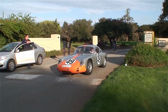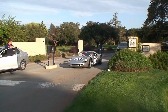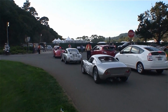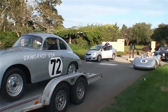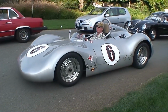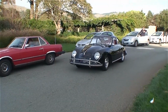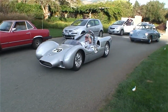There's an Abarth. Very carefully. 904. Hey, this is great. And we got one on a trailer here. One of the Poopers. Looking good. Oh, and here's this Carrera. Beautiful. Now look at here. Here's one of those Porsche powered cars.